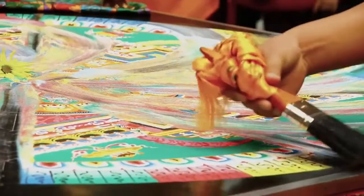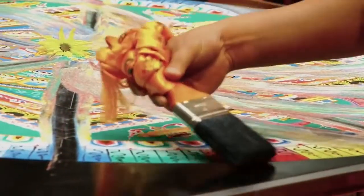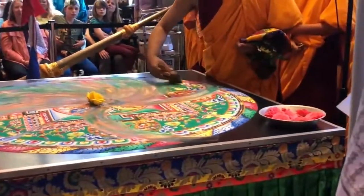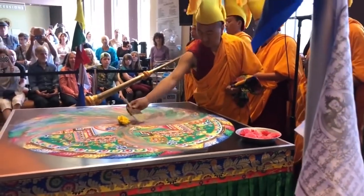They destroy the artwork as a way to teach to never be emotionally attached to anyone or anything. It really doesn't matter how much time and effort you devote to something, because eventually everything will be destroyed.